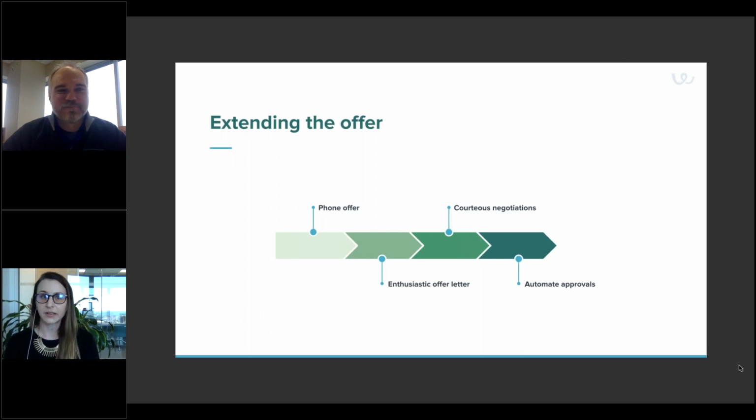Then fourth and final is something where I think it can be a little bit hard to do, and it comes back to alignment, is make sure anything that you can speed up or automate, you do so ahead of time, so that way you've gotten that offer out and the person's ready to accept, but you're not going, oh, wait, 1 moment, we need to do some paperwork quickly. That's just awkward for everyone. So make sure you thought of that ahead of time.